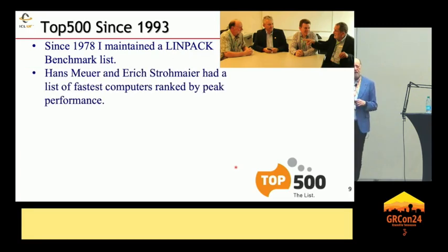So my colleague Hans Meuer, who worked at the University of Mannheim, had a list of the 500 fastest computers in the world. They were ranked by theoretical peak performance. Theoretical peak is the paper and pencil calculation for what the manufacturer claims for their computer. I had a benchmark that actually measured something, and Hans suggested that we get together and put together a list, and we wanted to call that list the Top 500.